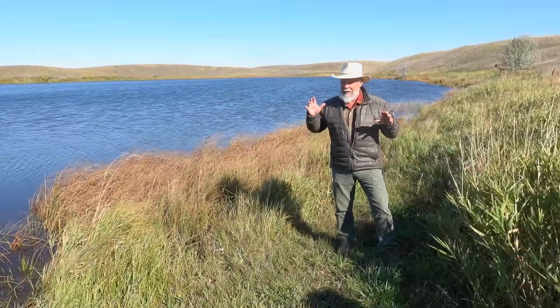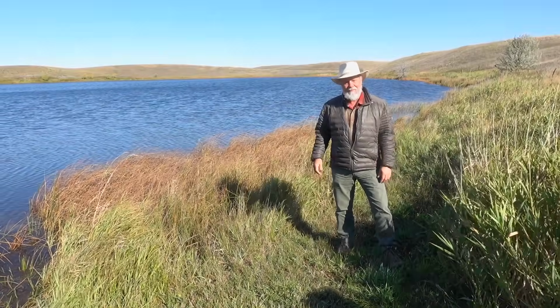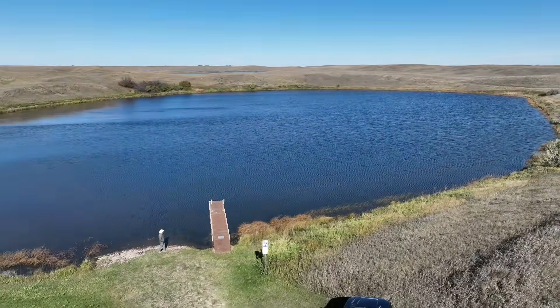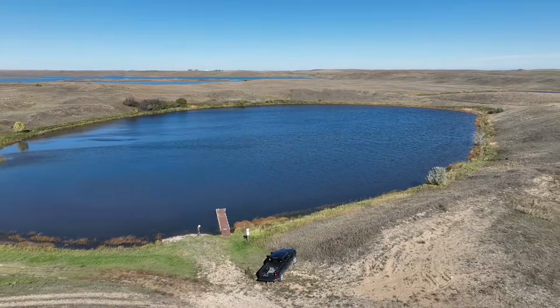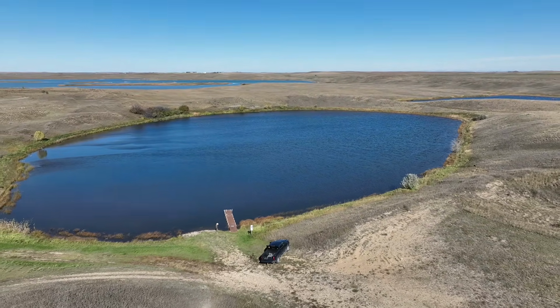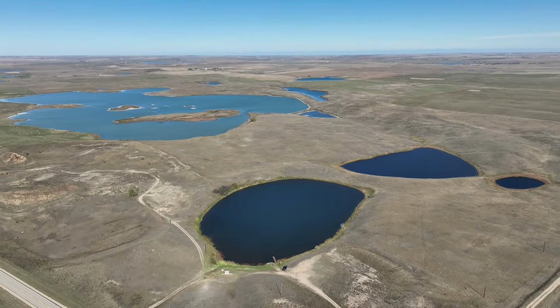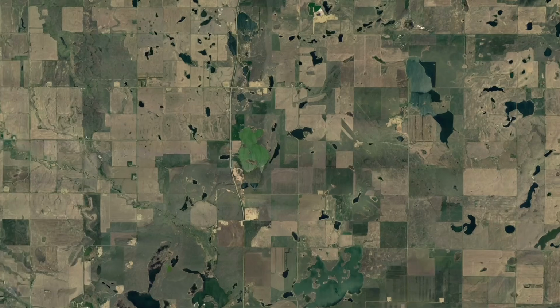So with that, we're going to get a broader perspective using the drone and Google Earth. This lake just seems to be a hole in the ground right out in the middle of the relatively flat country. Looking from far above, this is the lake of interest.